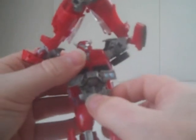Got this double joint at the elbow. If you can get in it, like I said, this thing is tight all the way around, but it does move. If you can get them in there to move, there's that one moving. You can see he's got the double joint going on. Like I said, every one of these joints is stiff.